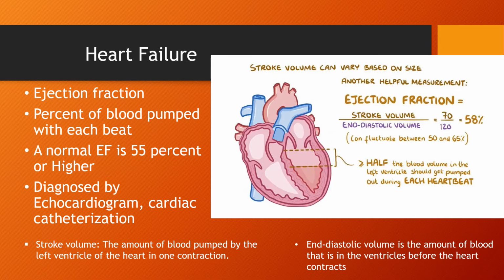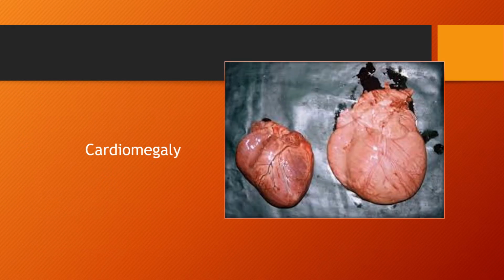This is a slide on ejection fraction. With heart failure, you're going to have reduced ejection fraction, and this is the percent of blood pumped with each beat of the heart. Normal is 55% or higher. This is diagnosed by echocardiogram and cardiac catheterization. This is a picture of cardiomegaly, so the one on the left is normal and the one on the right has cardiomegaly.